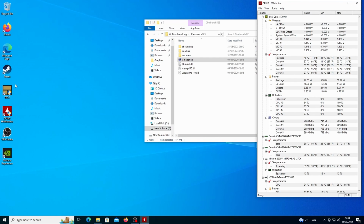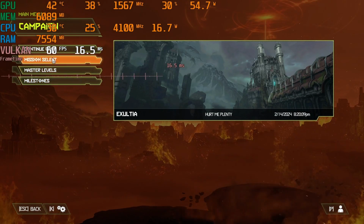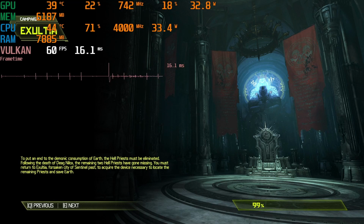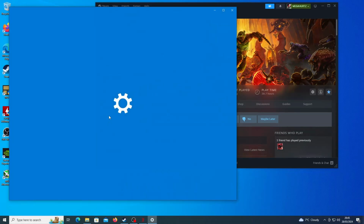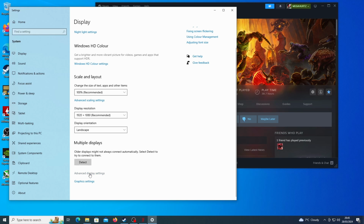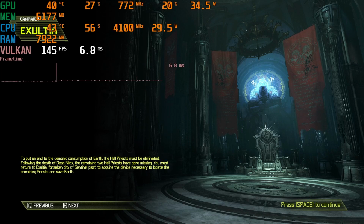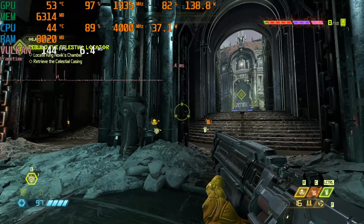So let's have a look at a game, for example. Okay, so in Doom Eternal, one of my favourite games, I'm just going to continue with a mission, and we'll see what frames we get. Now, I don't think that my monitor is set correctly, so let's leave that and go to my display settings and just check, because this is a 144Hz monitor. Yes, it's only on 60, so let's change that to 144Hz. Keep the changes, go back to Doom, that's better. 144 FPS, much better.